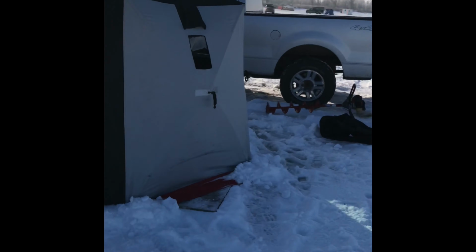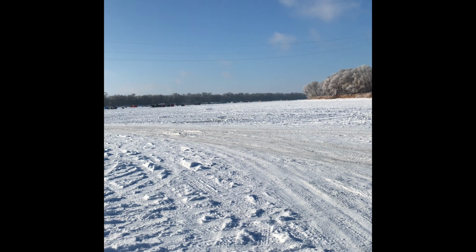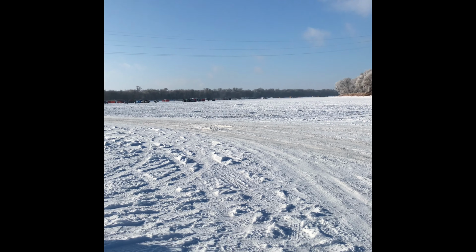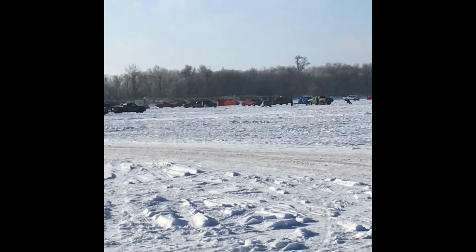We got our shack set up. There's just people. There's so many people out here. It was way out there. I don't know if you can actually see that far, but way around the bend there, there's literally hundreds of people out here.